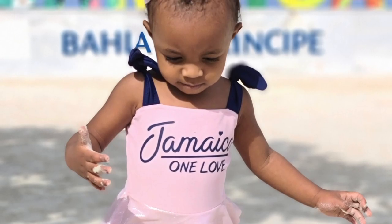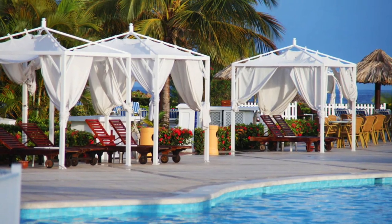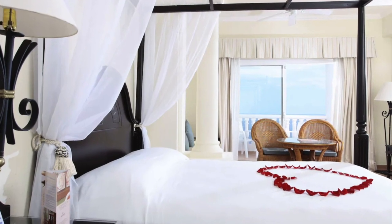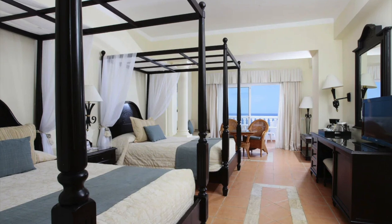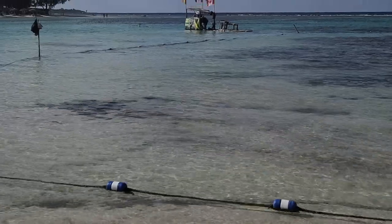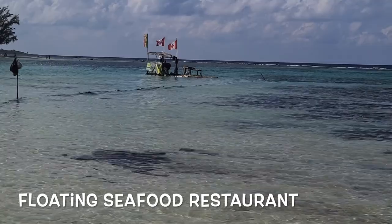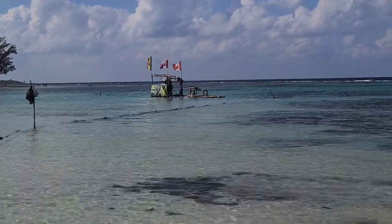Number 9. Bahia Principe Grand Jamaica. This is a 4-star rated resort. Hands down, the most popular and demanded resort in Jamaica. No other hotel comes close to the amount of people that book and stay at this hotel on a yearly basis. It's called Bahia Principe Grand. There's a reason this hotel is called Grand. It is very grand. It is humongous.